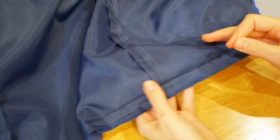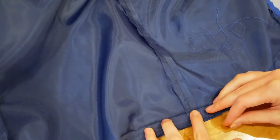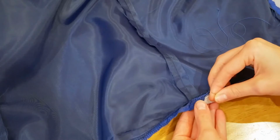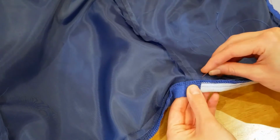And then, just as we did with the sleeves, we are going to be folding up where we ironed before and just tacking like this so that the hem doesn't go droopy.